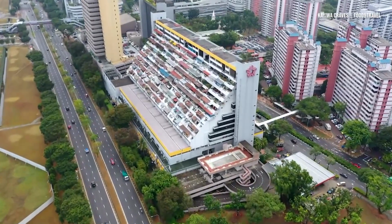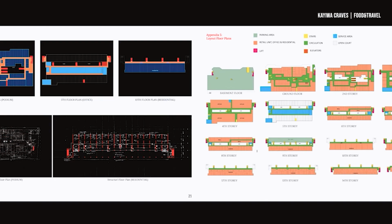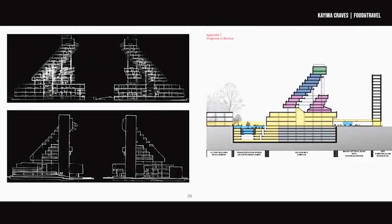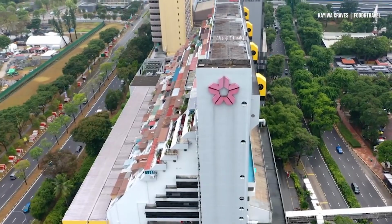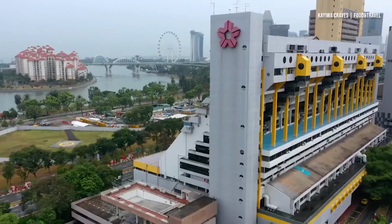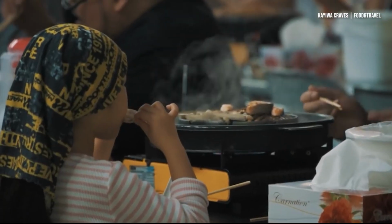Located along Beach Road, the Golden Mile Complex stands out with its striking architectural design, featuring step terraces and balconies adorned with greenery. It's also nicknamed Little Thailand. This iconic complex has become synonymous with the thriving Thai culture present within its walls.